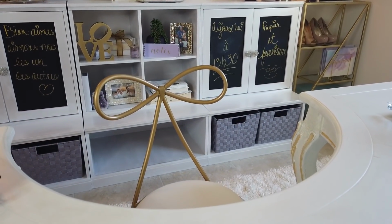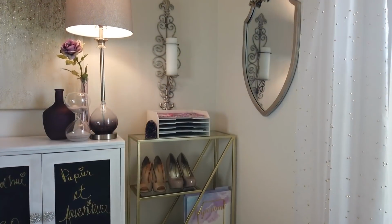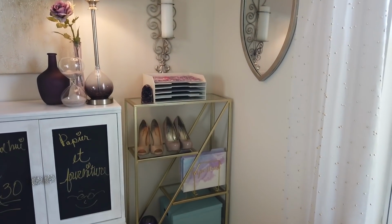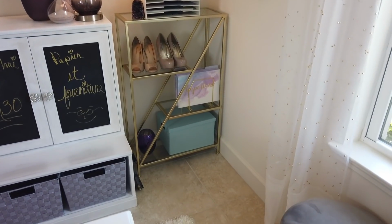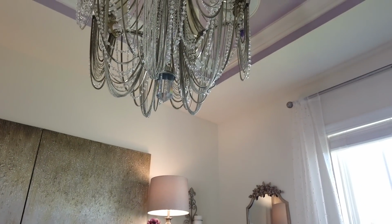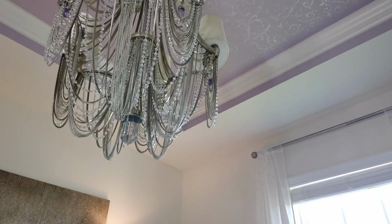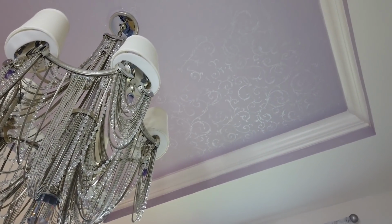I can't tell you how thrilled I am to finally have a space that is functional and inspiring and a true reflection of my personality. There are touches of sparkle everywhere from floor to ceiling. I have some fun tips to share with you, so let's go ahead and get started.